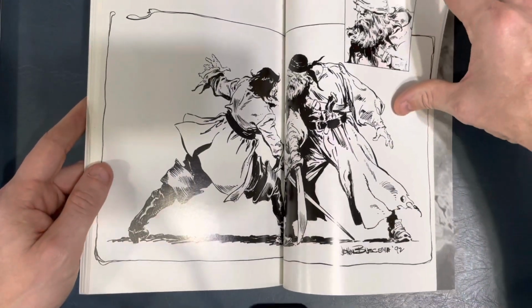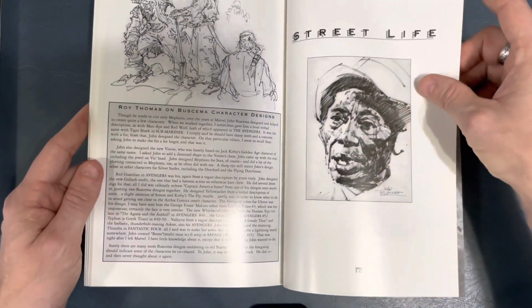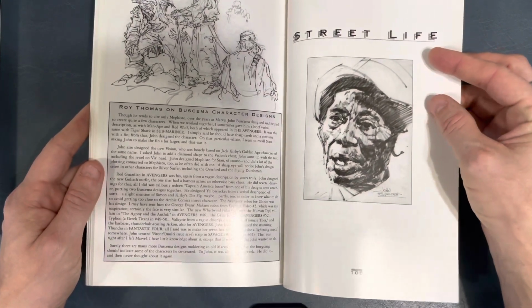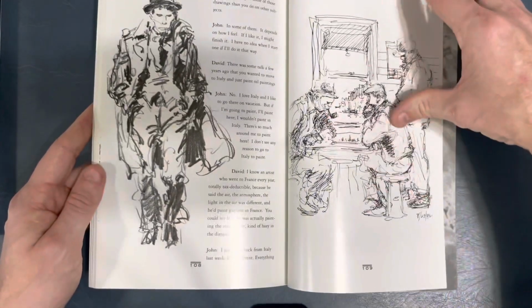This is my love for John Buscema right here. Love this man's work. There's so much motion and fluidity in his work. Look at this beautiful drawing. Just drawing from life, taking a sketchbook onto the streets and doing some drawing.